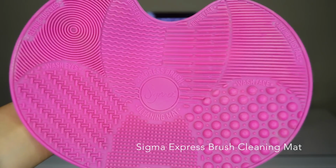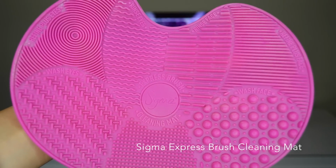This was only $25, and I actually had a Nordstrom note that was a $20 value, so I pretty much got this for $5 is how I'm thinking about it. It's got a side where you can wash your face brushes, your eye brushes, and then they've got the refining and rinsing sections, so you can really get your brushes clean, and it works quickly. I was so impressed with the way this was working. They also have a glove, and I think they have a larger mat as well, but I find that this one has been working really well for me.